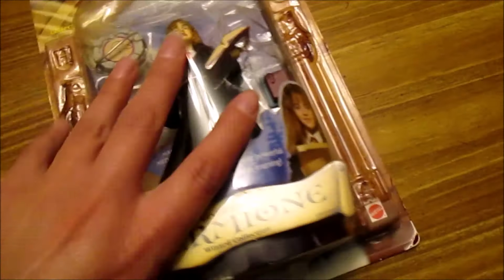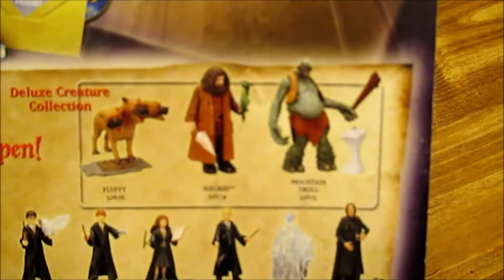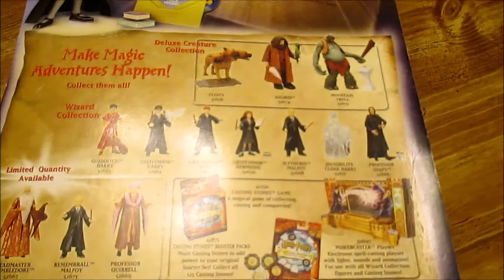I actually have most of the set now. I think I have all of these. Well, I know I have all of these except that troll. And I actually saw him once, but it wasn't for sale. I also have the Powercaster. Yeah, I'm like big into this.